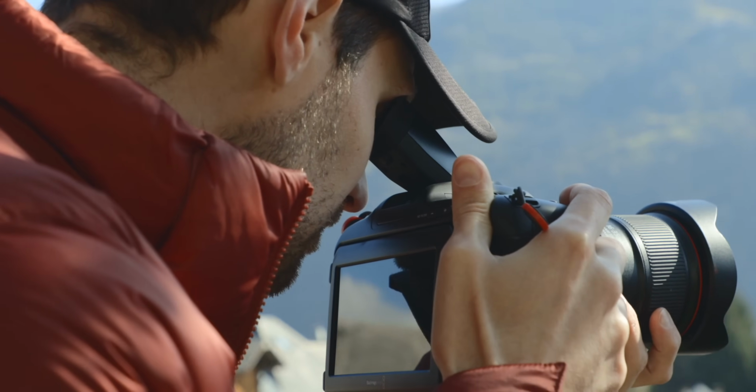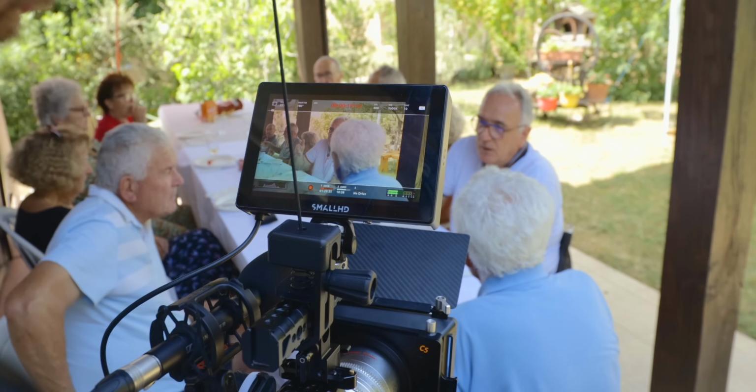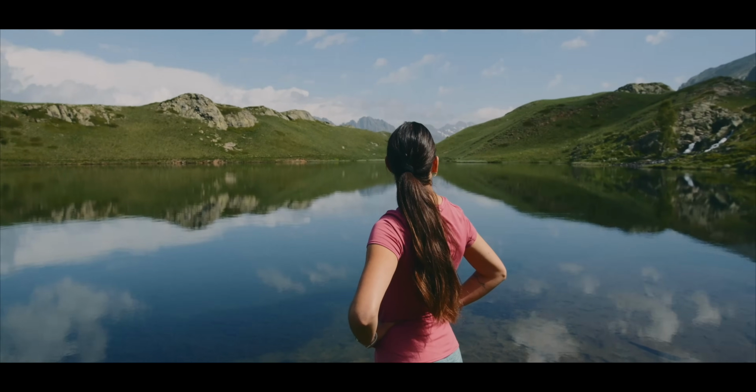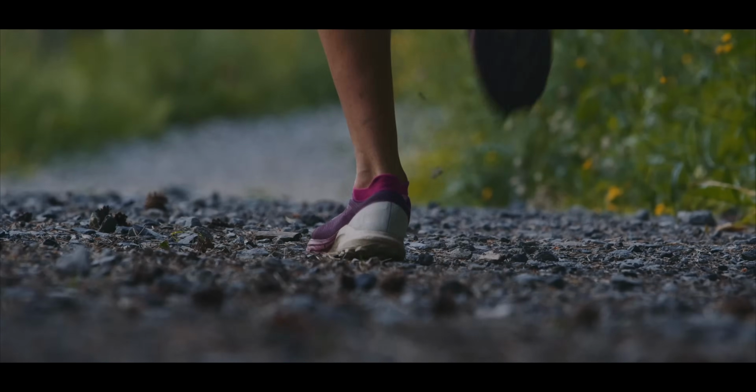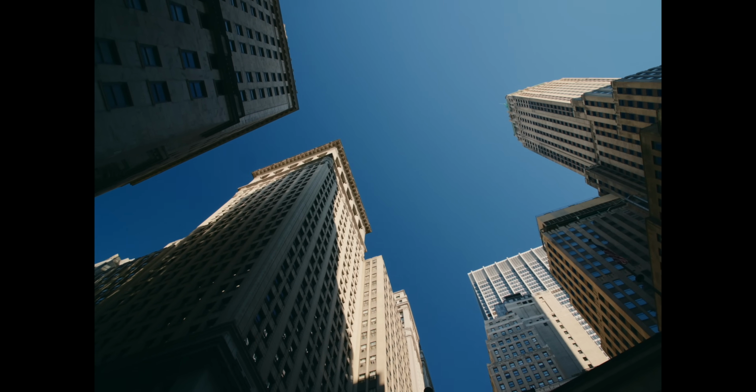Most of the cameras can be used straight out of the box with little to no rigging, but they also can be fully rigged up and ready for bigger productions. For someone like me who shoots a lot of my content outdoors in uncontrolled environments, their size, weight and features make them very useful, flexible and practical.